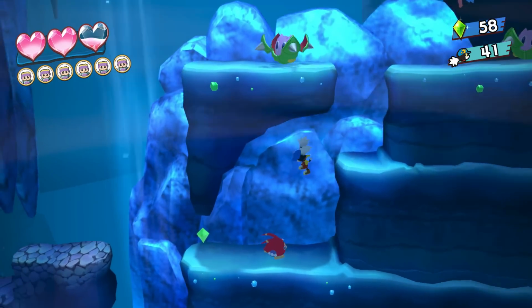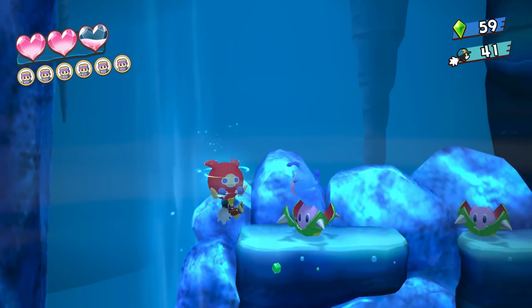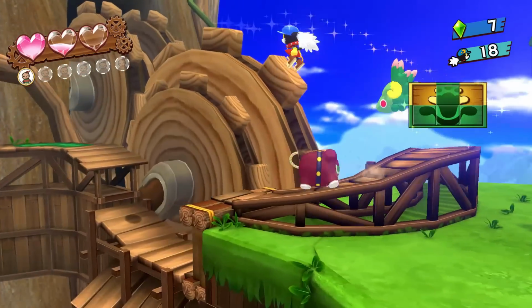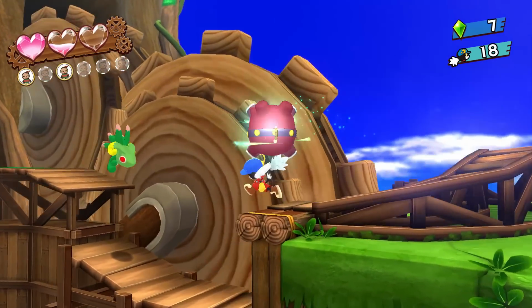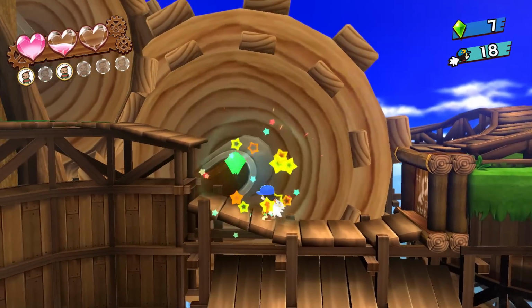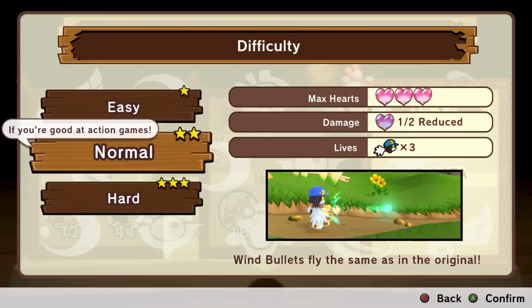Like I said about the Wii version, they didn't have to do a whole lot to the core gameplay mechanics. They were fantastic in the late 90s, and they're fantastic now. It's timeless. Still, with that said, they have tweaked a couple of things here. If you're playing on normal difficulty, the shot of your wind bullet has been shortened to better match the PS1 original. But you might have noticed I said normal difficulty, as they have included easy and hard as well.